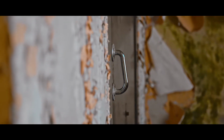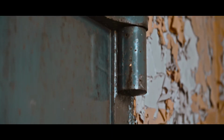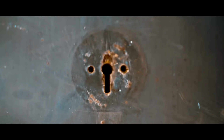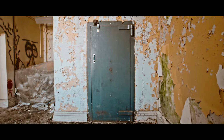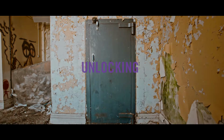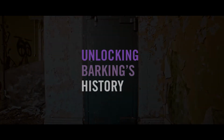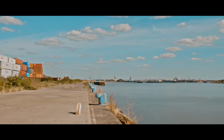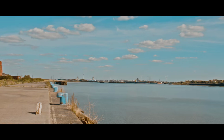The safe's been locked probably since the power station closed in the 1980s. But you do wonder what will be inside. Everyone likes a mystery. It's still a bit of a mystery, but we're starting to unlock that mystery. The amazing history that's gone on here at Barking and Dagenham, it goes back to the 14th century.